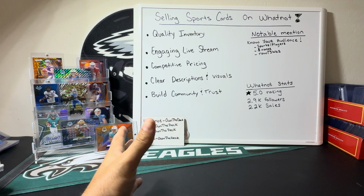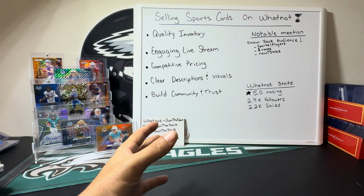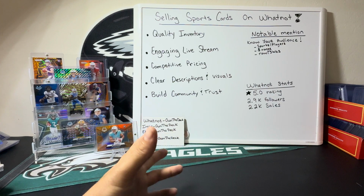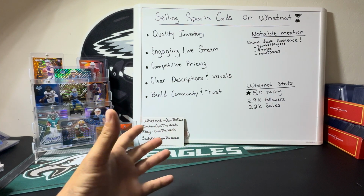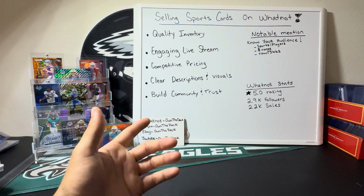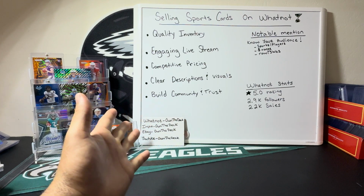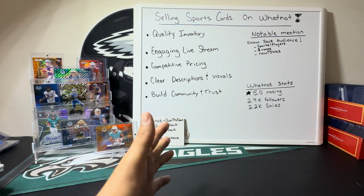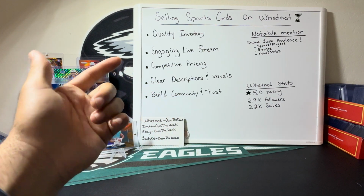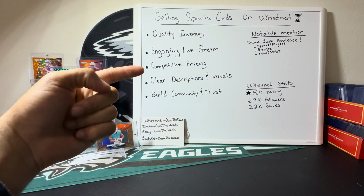You might have some people that are looking for base cards, but you've got to think about it. There's a bunch of collectors and resellers on Whatnot. Anybody can get base cards unless they're the hot, known rookies. No one's really looking for that. They're looking for the numbered cards, the 1 of 1s, the short prints, the case hits, stuff like that. So that's what we mean by quality inventory. And I'm actually going to go to bullet point number 3.